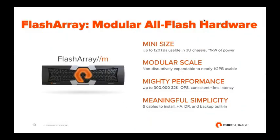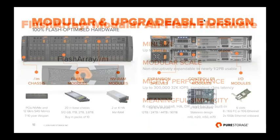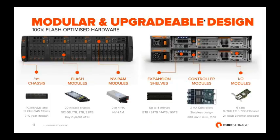So the actual array itself, I'll just skip to the next slide. It looks like this. This is a front and back view of the array. It's a 3U array. Around the front it has 20 flash modules, which are basically the drives, and they are sold in packs of 10. As you can see, they vary in size from half a terabyte up to nearly 4 terabytes. We have these NVRAM modules, which are basically our write cache or write buffer. They are all hot swap and external to the controllers.